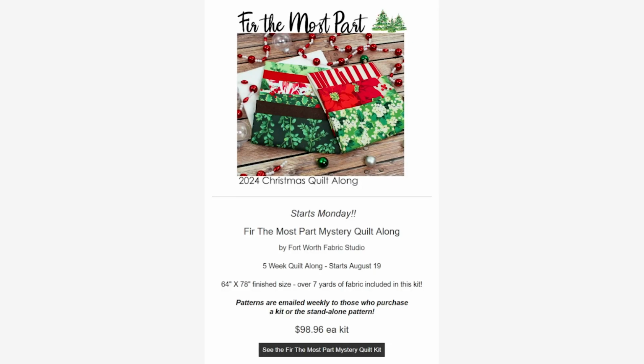Next up, we have our new mystery quilt along kit. This one is Christmas based. It is going to be called For the Most Part. This one will be starting next Monday, August the 19th, and will proceed for 5 weeks until it will be completed. If you purchase this kit with us, you will be getting the patterns emailed to you every week. So every new block that you're making, we also will be selling the patterns on their own. So if you don't want to buy the whole kit with us and use the exact fabric that we are, you can still purchase the pattern. You will still get that sent to you every week.